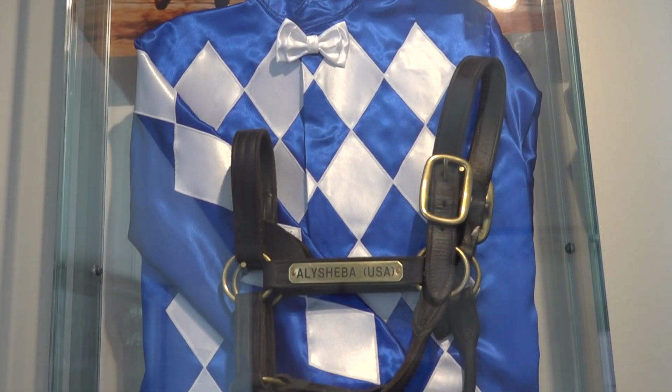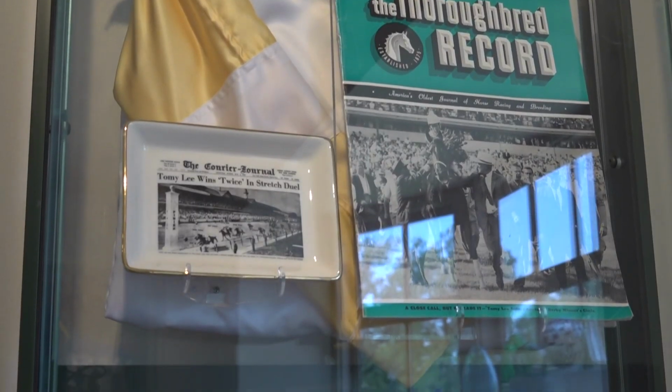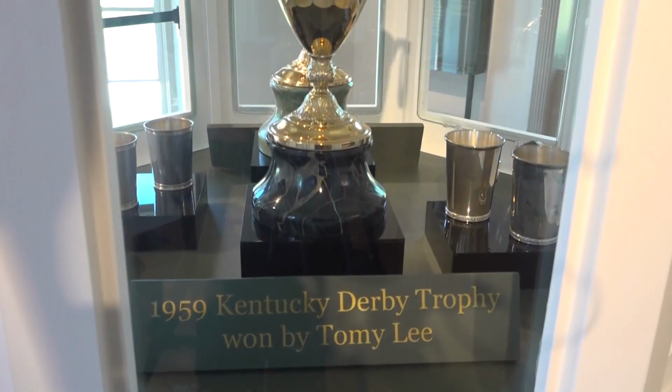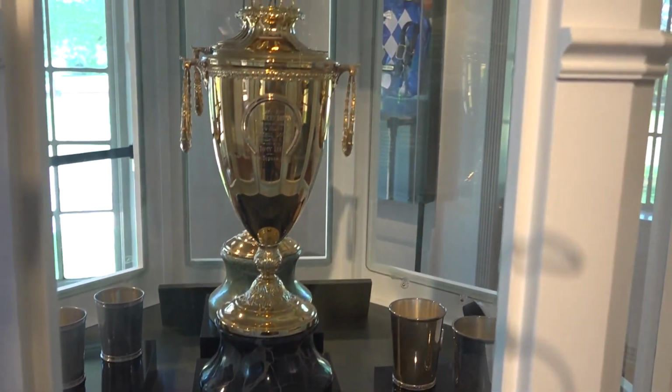So Mr. Turner actually bought two horses and brought them over from Europe. The one he thought was going to be the Kentucky Derby winner didn't pan out as well. So he ran Tommy Lee, and he won in 1959. It was actually stabled here in Midland, Texas.